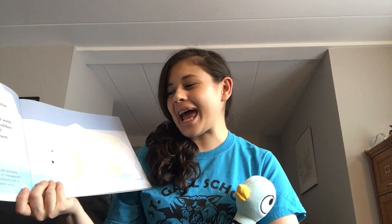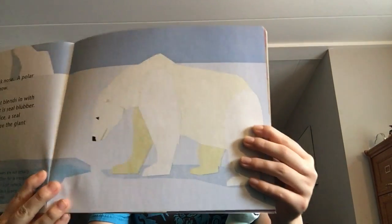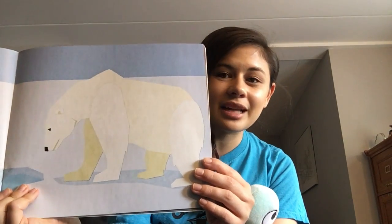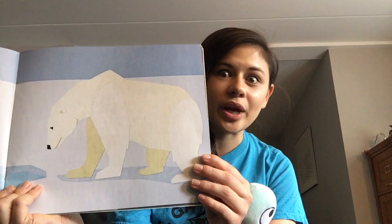Polar bears are not actually white. Their fur is transparent or clear. Light reflects off it and makes it appear white or yellowish. Wow, the polar bear fur is so cool. I would use one of these expert words if I wanted to teach someone about it. It says that their fur is transparent. That is so cool. That means it's clear. So their fur is not actually white. It's transparent.